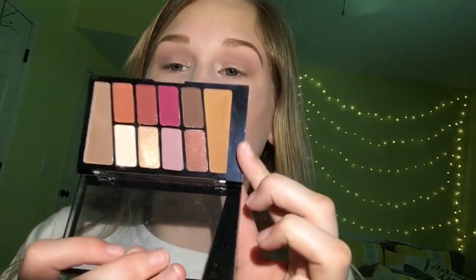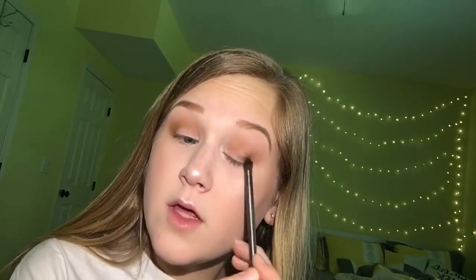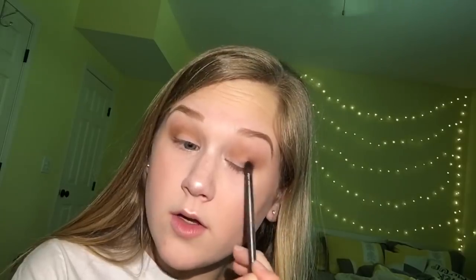So now I'm gonna take this orangey transition and put that right under the shade we just used in my crease, just to kind of warm it up a bit. I feel like it's looking very gray and I want it to look more orangey. I'm gonna deepen up the outer corner just a tad bit more with the brown shade in the Rose in the Air palette. And I'm just gonna add this to the outer V, kind of smoke it out, you know?